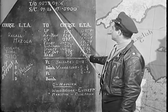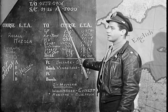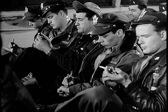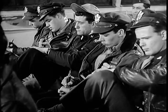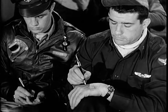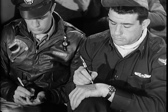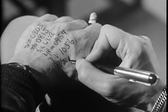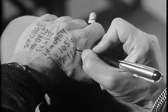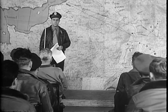Okay, boys, we'll start engines at 8:50, take off 8:58 to 9:06, rendezvous with the big friends 11:04, escort until 11:24, strafe until 12:16. The pilots make notes on the back or palm of their left hands. No chance of losing that little memo in a moment of excitement, or not much chance. Okay, any more questions? Intelligence?